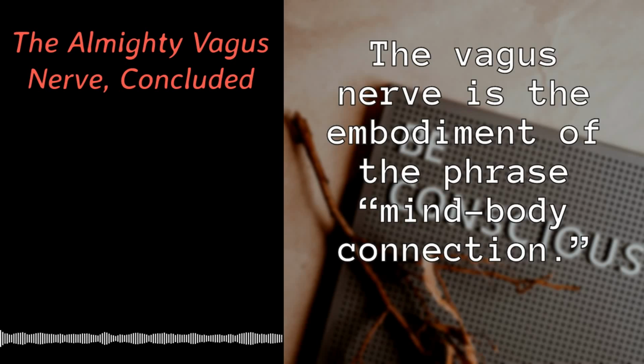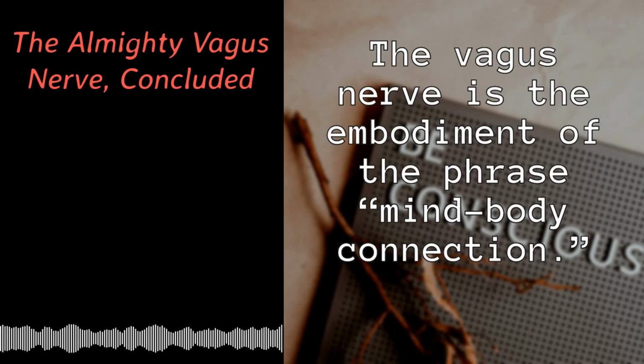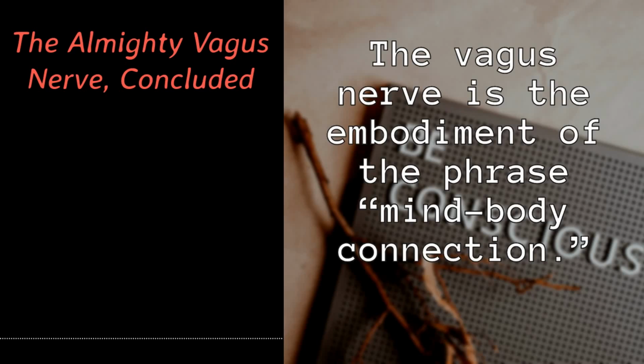The vagus nerve shows us that the links between these different aspects of our being are not abstract. They're literal. Importantly, the relationship is dynamic and bidirectional. These components interact with each other in complex ways, establishing feedback loops that, in aggregate, create our overall sense of well-being, or unwell-being for that matter.